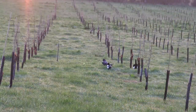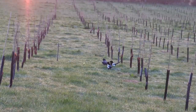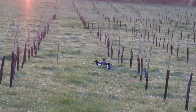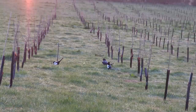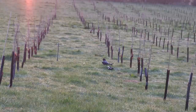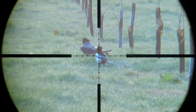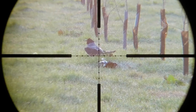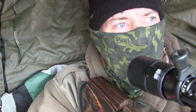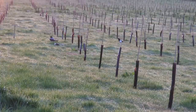Now, I know I'm using an FAC air rifle, but because it was going to be a gusty day, I decided to set my decoy up at 30 yards, just to make sure the wind wasn't going to give me any problems. And man, at just 30 yards, that slug hit really hard. Well, that's the first one in the bag. Let's see if that shakes things up a wee bit.